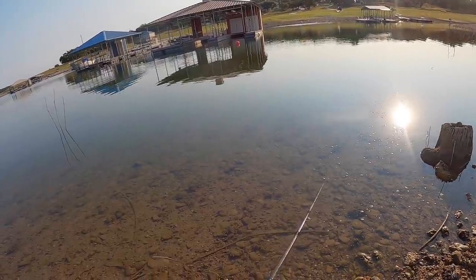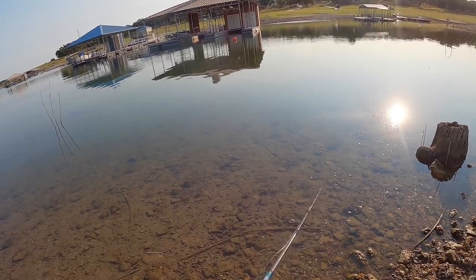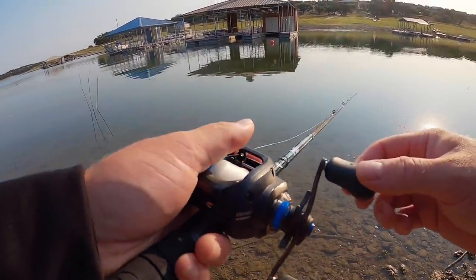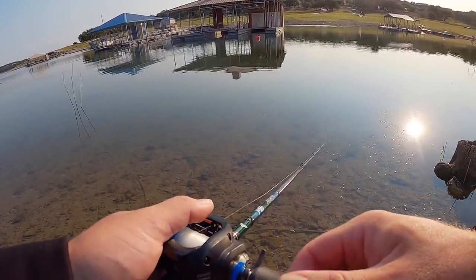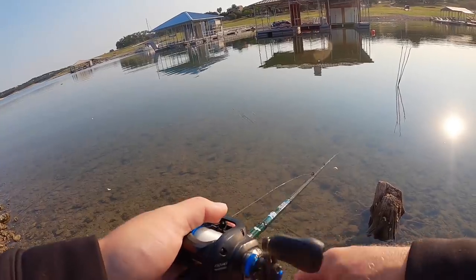So I slowed my retrieve down compared to the last couple times I was out here, and I'm just giving it single twitches back and forth. Twitch, twitch. And I reel almost simultaneously here. I'll pick my rod up so you guys can see. Twitch, and I do a crank of the reel almost simultaneously with my twitch. Keep the slack out of my line. And that's how I'm triggering strikes today.